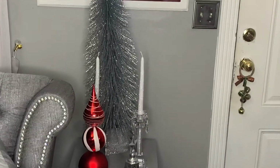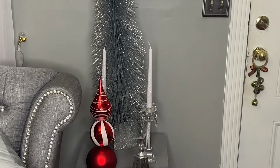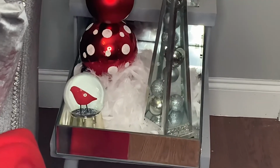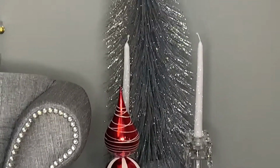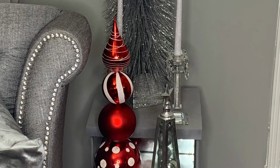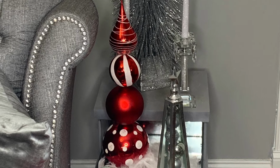Next to my couch, I have a small table with this glittered tree from Hobby Lobby and other Christmas decor in a mirrored tray that I've had for some time. I love how it's simple yet chic, and the pop of red does so much for that small area.